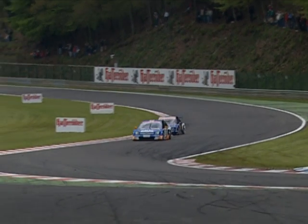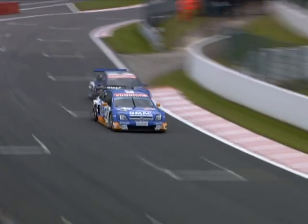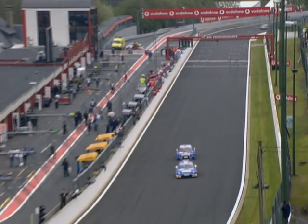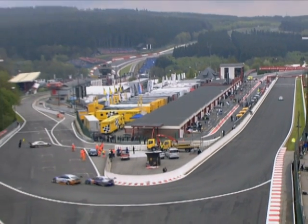Still battles going on. And here is the Opel of Marcel Fasler heading home. Martin Tomczyk. Tomczyk presses him all the way to the checkered flag. But it's Fasler who finishes there in sixth place. Let's hear now from Tom Christensen.